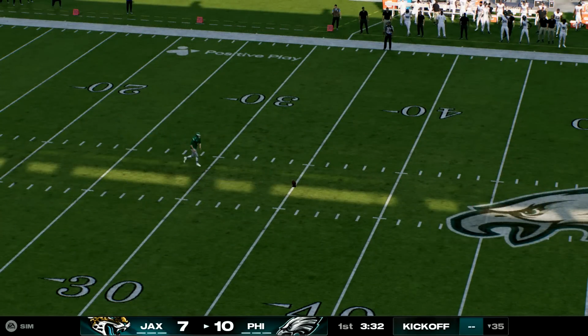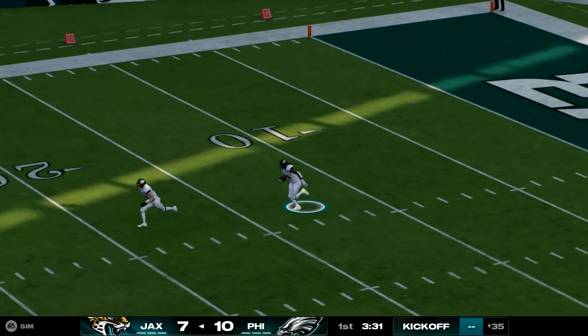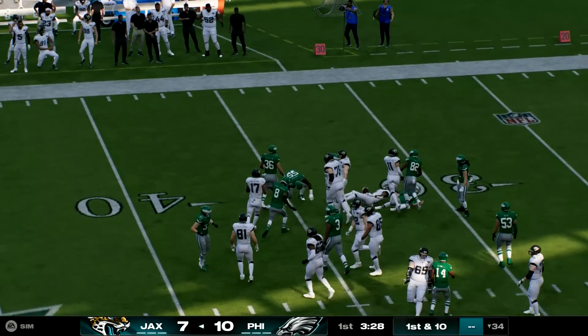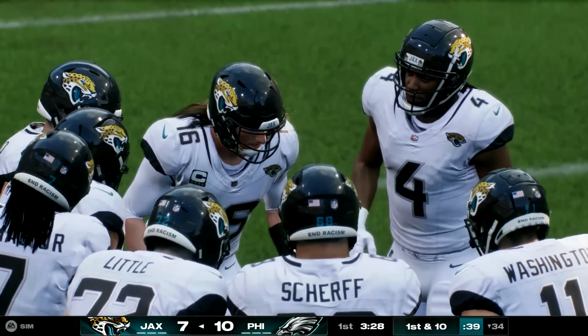And back to work goes Elliott after making the field goal. He'll send this one away. On the return, it's Tank Bigsby. Now an opening past the 30. Nice job on the return. He's down close to the 35-yard line.